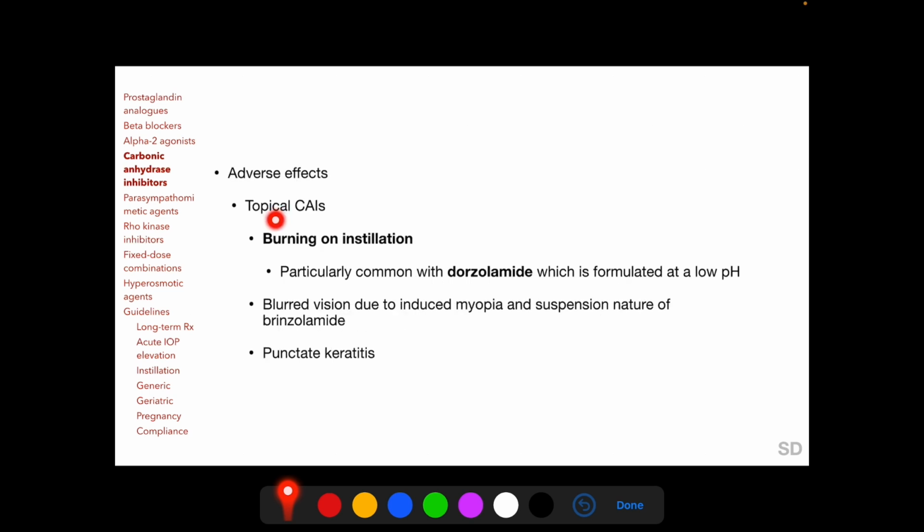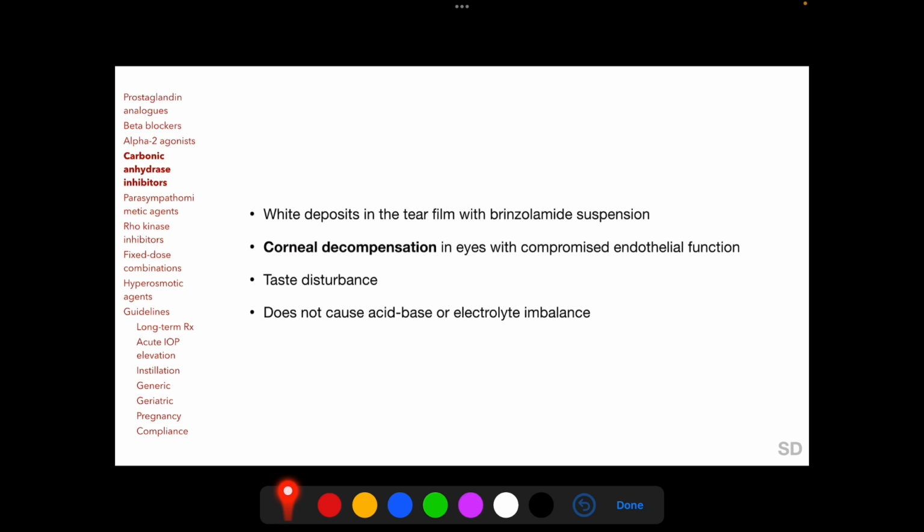Topical carbonic anhydrase inhibitors cause burning on instillation, and this is particularly common with dorzolamide, which is formulated at a low pH. Brinzolamide preparations have a pH nearer to physiological tear pH and are more easily tolerated. Carbonic anhydrase inhibitors, because of their action on the ciliary body, may induce myopia, causing blurring of vision, and blurring of vision can also occur due to the suspension nature of brinzolamide preparations. Topical CAIs may also cause punctate keratitis, white deposits in the tear film with brinzolamide suspension, corneal decompensation in eyes with compromised endothelial function, and this is very important to remember.